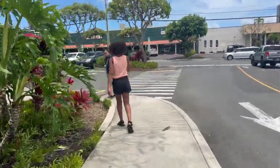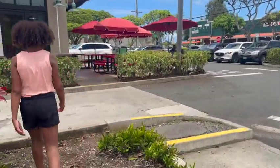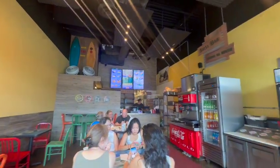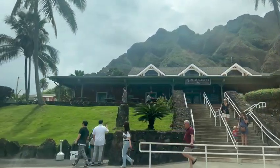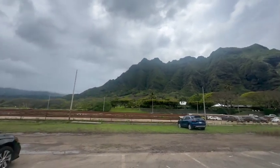Once we were done at Lanikai Beach, we headed into a nearby town to grab some food before heading to our next destination. So we're just outside Kualoa Ranch, where they filmed a lot of the movies. They have all sorts of things: tours, UTV rides, e-bike things, ATVs.